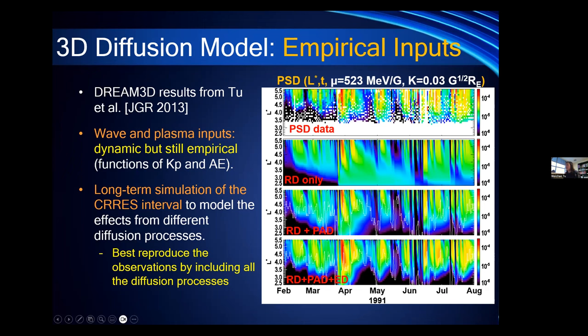I'm showing electron phase space density at given mu and K, as a function of L, basically space, and time. Okay, the colors are the PSD value. You can see this dynamics going on. Red means high, blue means low, so it can go up and down quite fast and quite dramatically. So we try to simulate this using the 3D diffusion model. The first thing we do, we look at just the 1D radial diffusion, if we just include the radial diffusion from the external source, to see how much we can get.